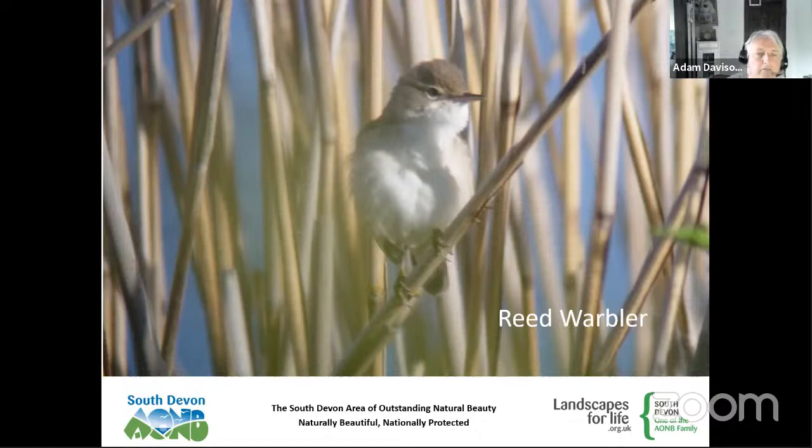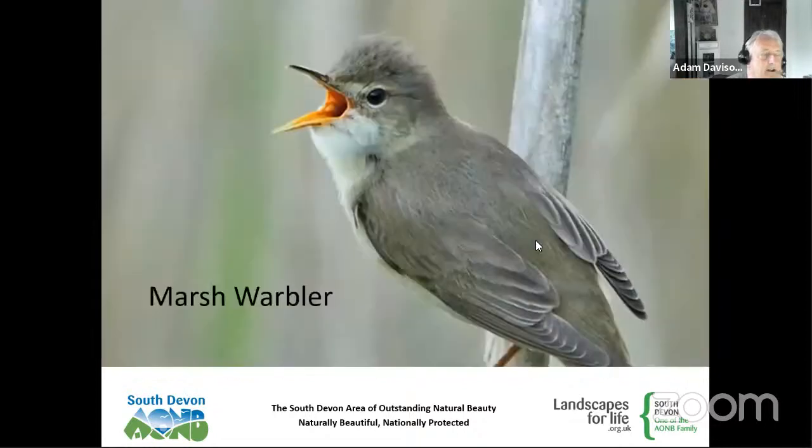Nice to actually see reed warbler colonies. But this is an incredible bird. This is the Marsh Warbler. It's a very, very rare bird, but their whole song is based on mimicry. Some Marsh Warblers have been known to have a vocabulary with over 200 African bird songs that they mix together.